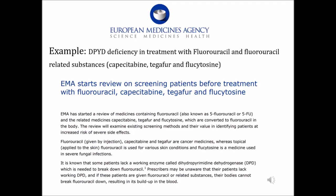Currently in Europe, we have an interesting referral ongoing, which is almost decided. And this is in oncology on the treatment with fluoropyrimidines, which is a very common treatment in cancer therapy. For example, in colon cancer, it is standard therapy. So it is given to many patients and quite common as cytostatic treatment of cancers. And the EMA has started a referral within Europe for the first time to decide on pre-therapeutic testing in a large field of drug therapy, including a pharmacogenetic test.